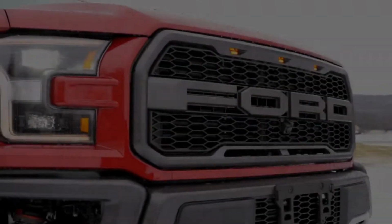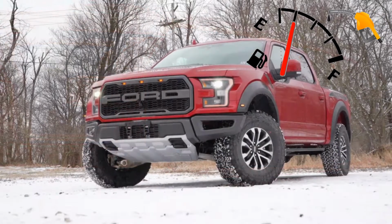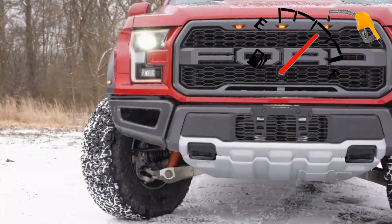The Raptor has pretty good fuel economy, but it lags behind some of its competitors, as it gets 22 miles per gallon.